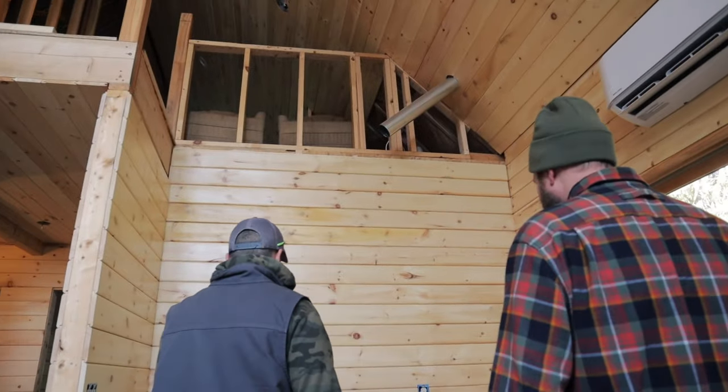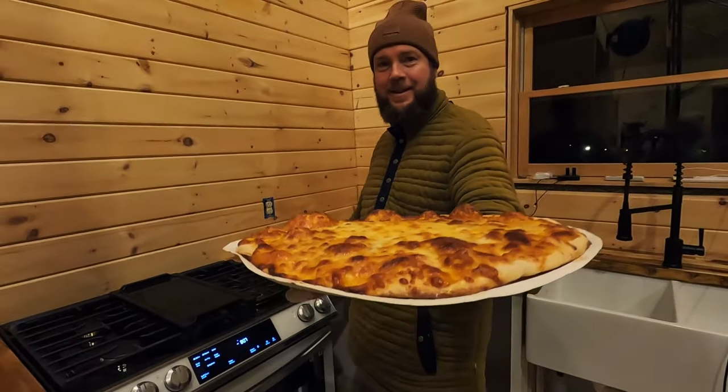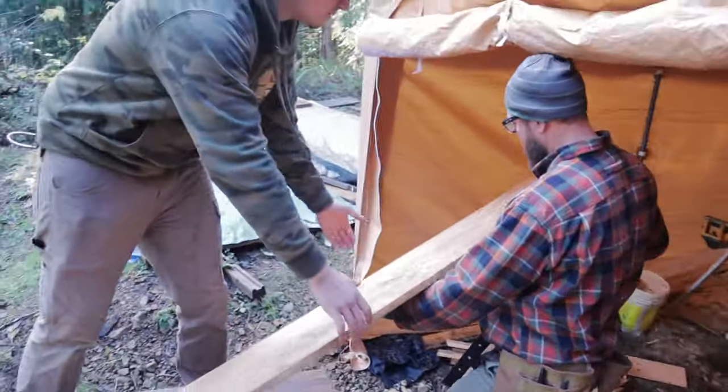Yeah, that looks nice. We cooked our first pizza in the oven. It was nice and crispy and yummy. It's warm up here today.